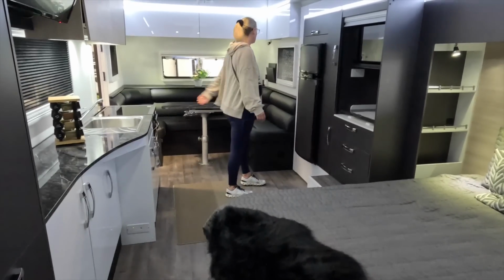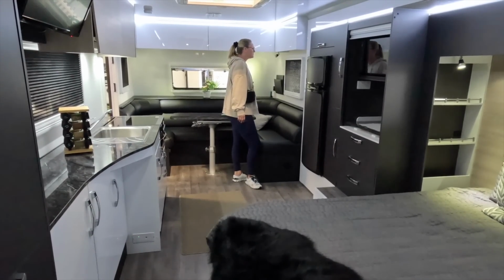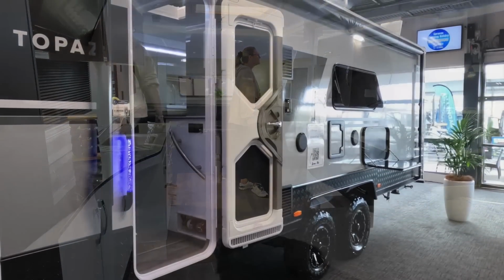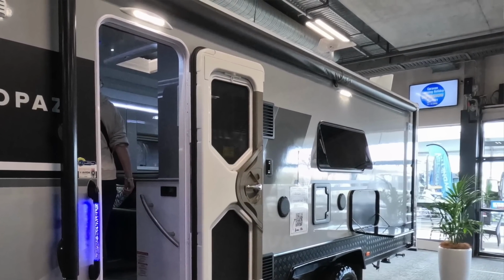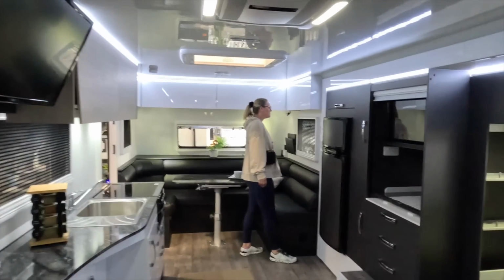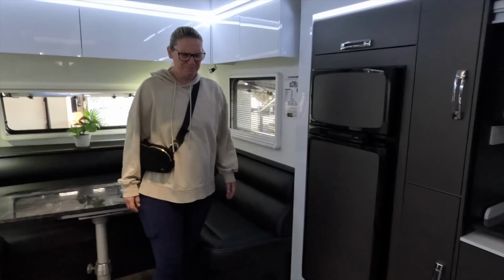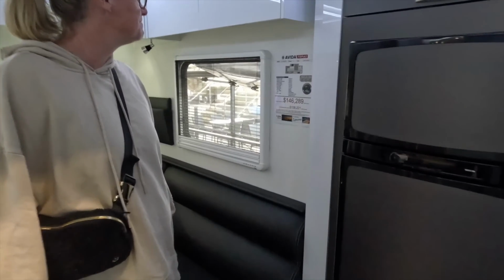Craig's beers. Avida van. Avida Topaz. And again, check out this photo from the side. Looks like a Zone crossed with a Silverline. And inside it's got quality. It's got all lithium, it's off grid, full off-road. Tare is 2796. Yeah. It's got a payload of about 800.